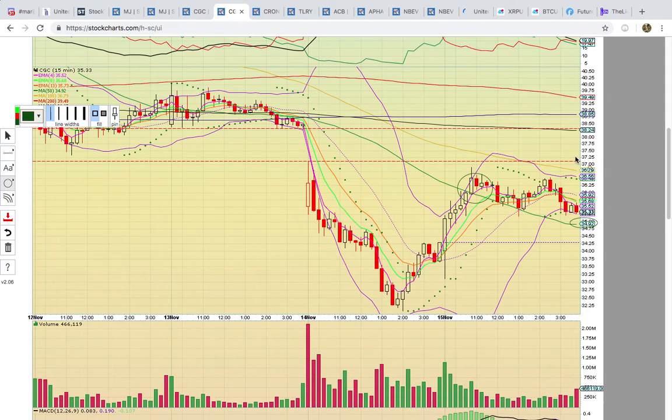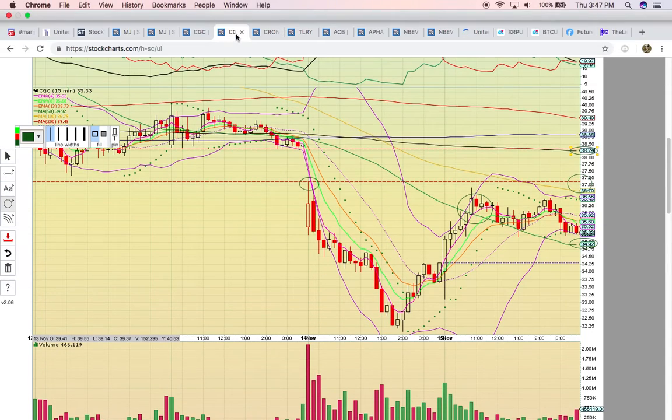And then to the upside, you want to see it break above this bottom of the gap level, just above the 100 simple moving average at 36.79. If it can get above this bottom of the gap level, it could possibly run up here to 38.25, test the 400 simple moving average, and fill the gap.